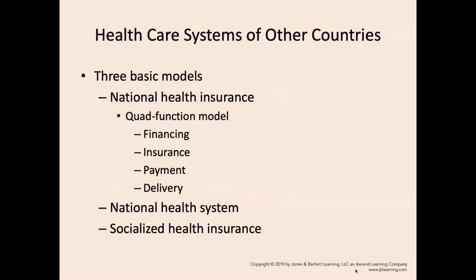All right, let's stop and look at the healthcare systems of other countries. There are three basic models. There's a national health insurance model, a national health system model, and a socialized health insurance model. Under the national health insurance model, you'll see that there's a quad functioning model that includes financing, insurance, payment, and delivery.